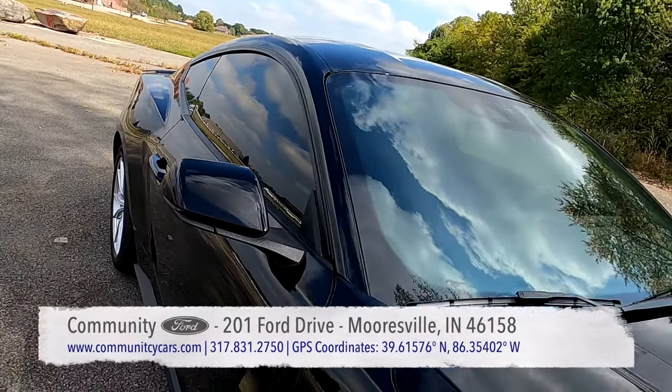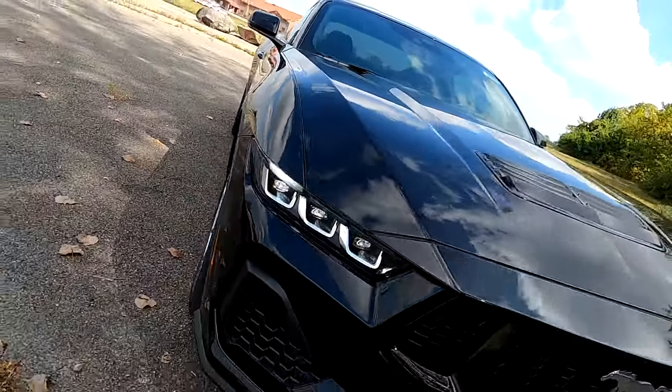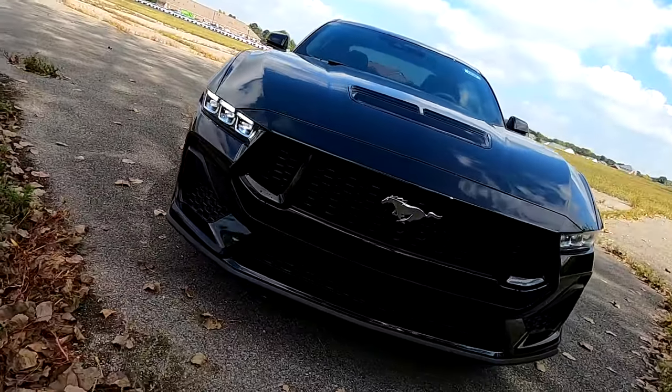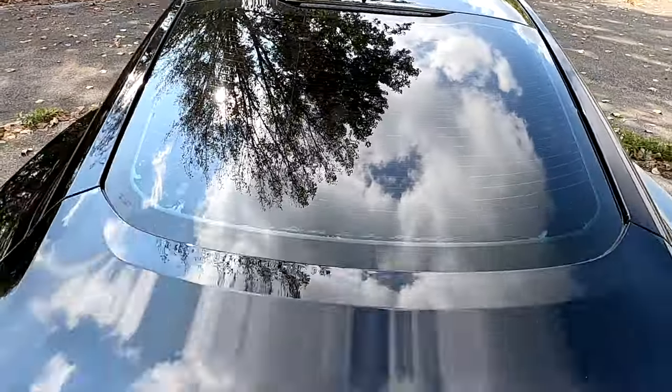Along with the familiar EcoBoost and the Coyote V8-powered GT models, we also saw a new higher-performance-oriented Dark Horse version and the ultimate track-day-oriented $300,000 GTD or Grand Touring Daytona version.